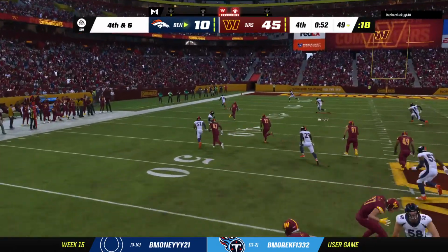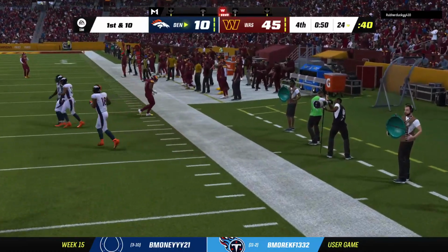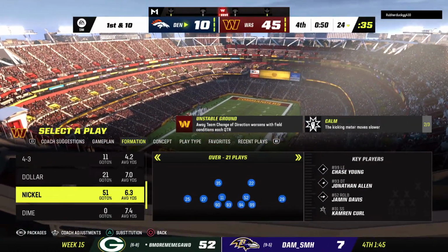Now a high kick, almost a pooch punt. There, this punt will go out of bounds. I think it'll be inside the 25, and it will. Right at the 24-yard line is where they'll spot it.